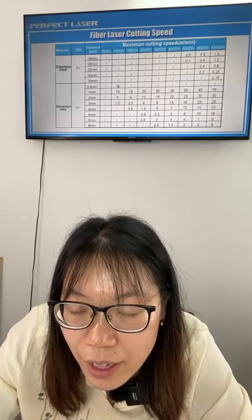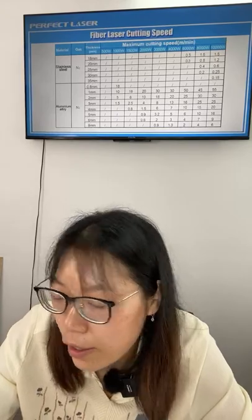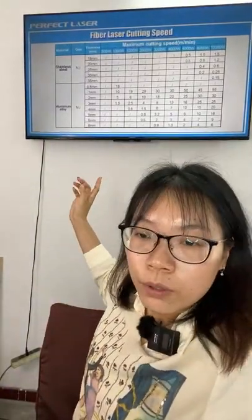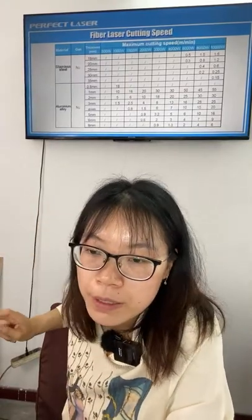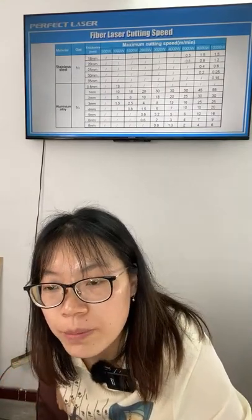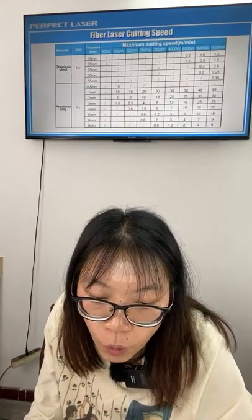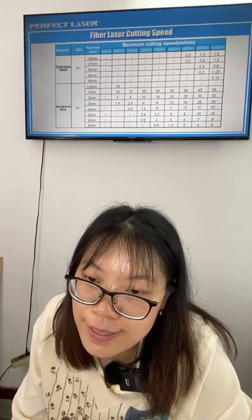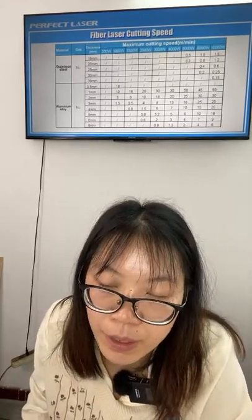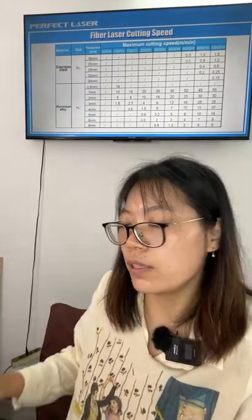The next metal material is aluminum. You can see the aluminum. If you want to cut two millimeter, you need to choose 1000 watts power. If you want to cut four millimeter thickness aluminum, you need to choose 500 watts. You can see this table.